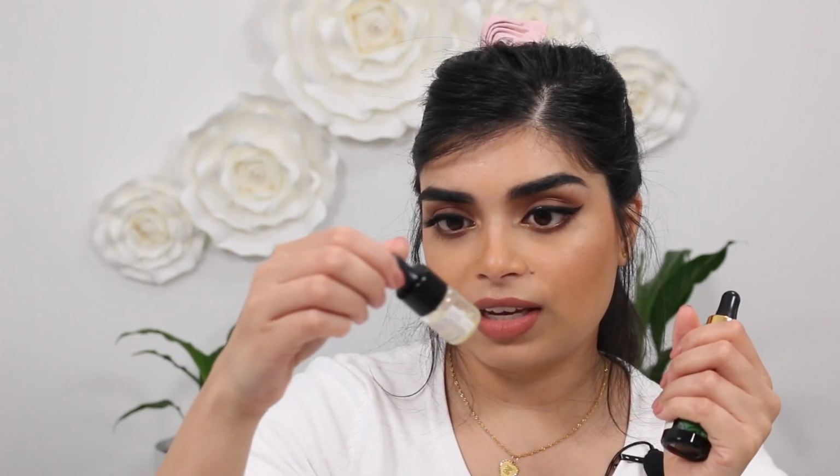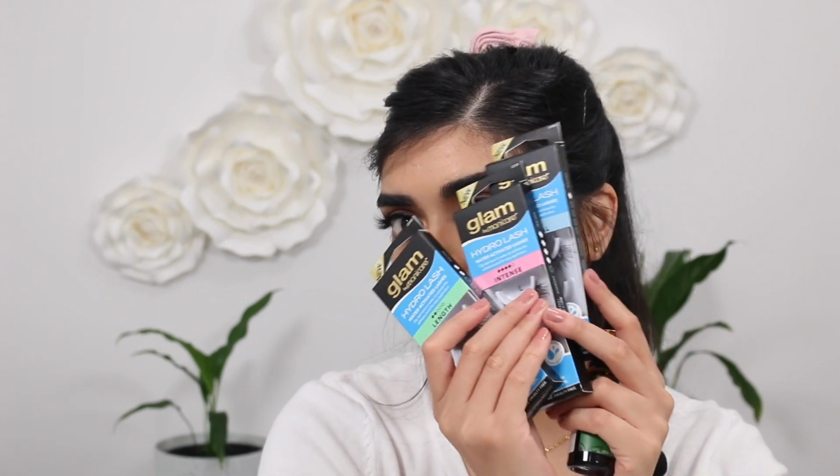Oh, and also, hold on, to tell you guys where to get stuff. Okay, so you can get this from Chemist Warehouse, Farmers, pharmacies. Same with these. Chemist Warehouse, and the other ones are Sephora. Nail care. I purchased this from my previous nail tech.